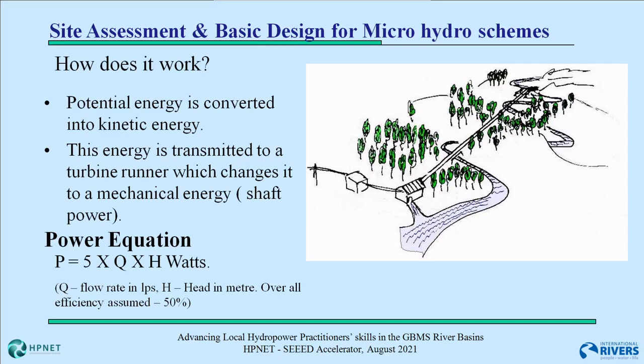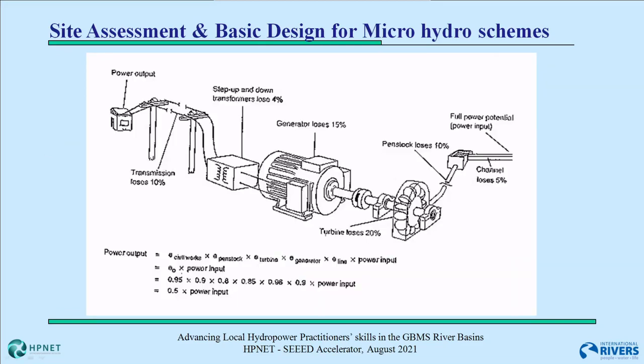The power equation is P = 5 × Q × H. The answer you get is in watts when Q is the flow rate in liters per second, H is the height difference in meters, and the overall efficiency assumed is 50%. Very simple equation, isn't it? Let's see how we arrived at it.